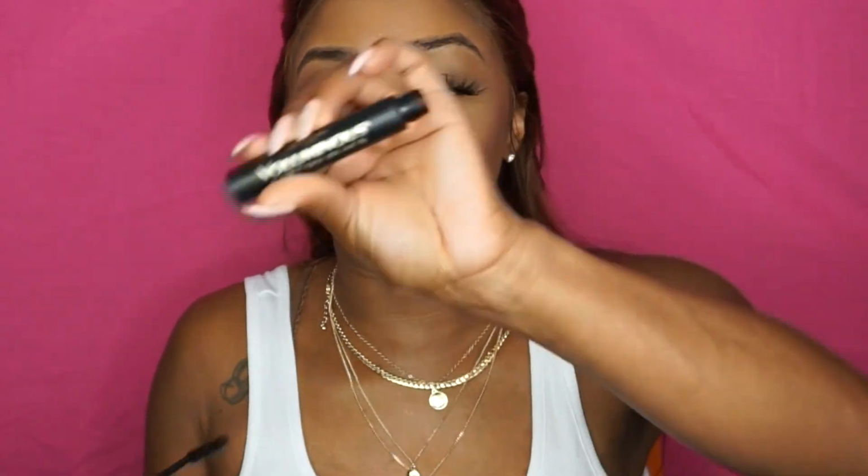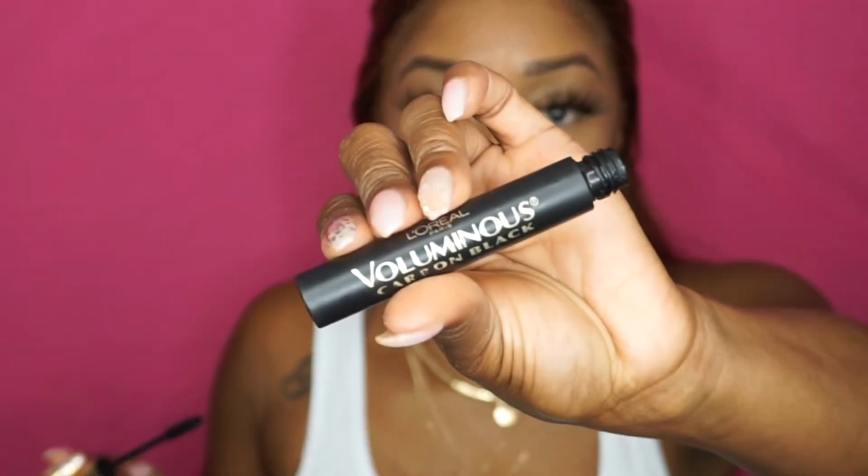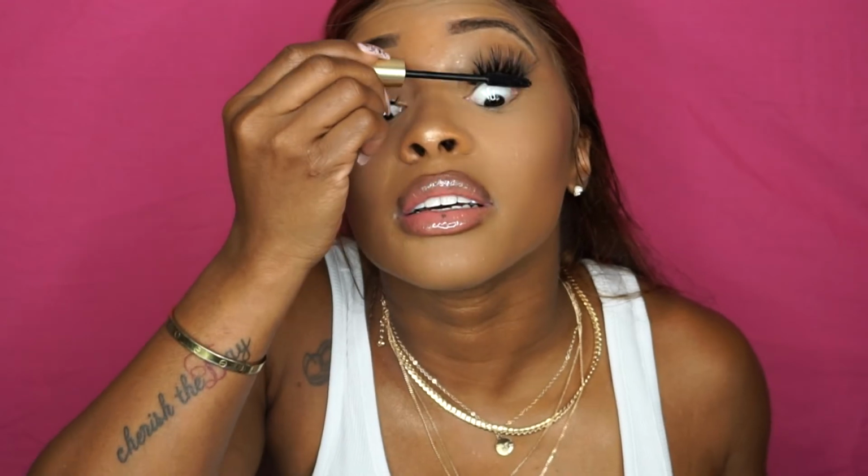So now that my lashes are on, these lashes are lit. I was a little skeptical. I knew they felt nice, but I typically don't wear really long lashes. I'm gonna have to order some more of these. I like to go with this L'Oreal Luminous Carbon Black mascara, and I just like to go in and darken my lashes with it so they can blend with these lashes, even though nobody's gonna be looking at my real lashes, just so you don't see the separation between the two.